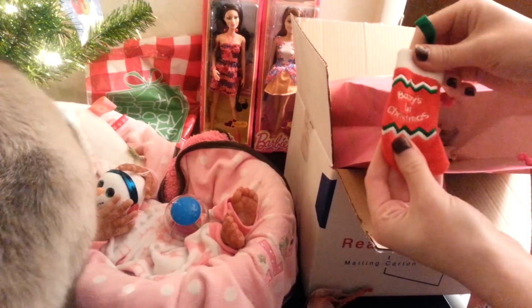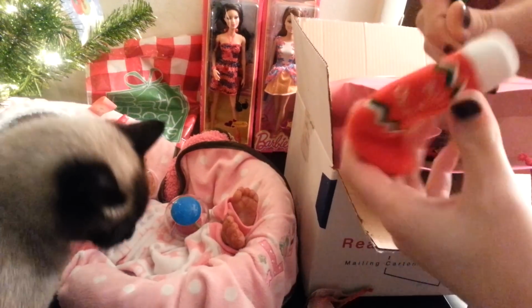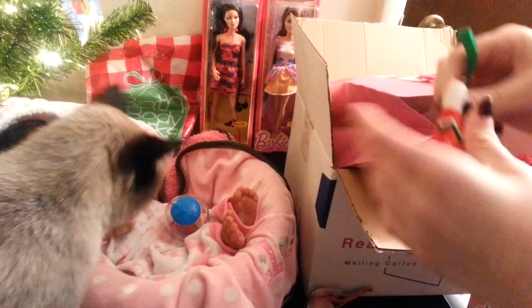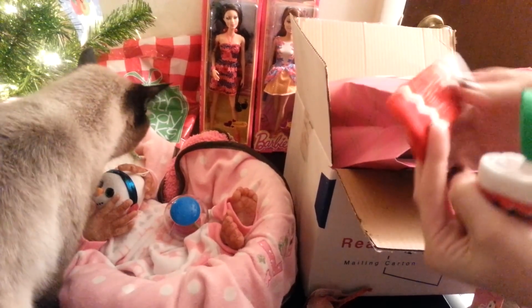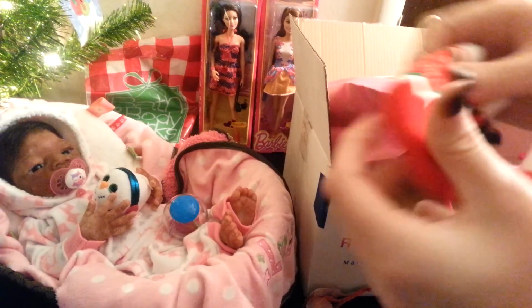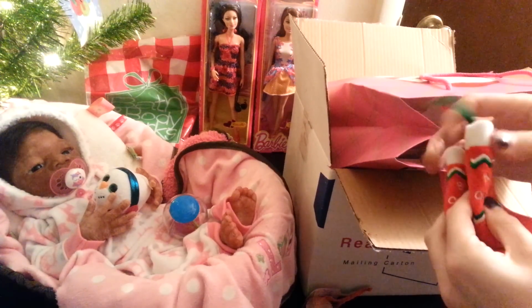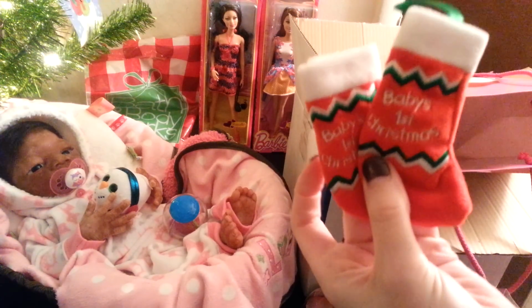Baby's first Christmas. Oh my gosh, that's so cute. It's really soft. And we've got two. One for each baby, because it is each baby's first Christmas. That's so cute. Thank you.